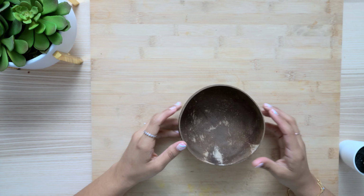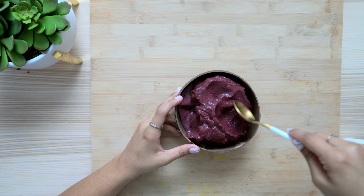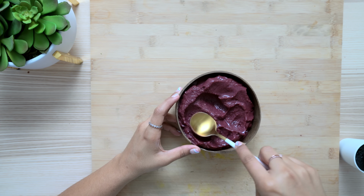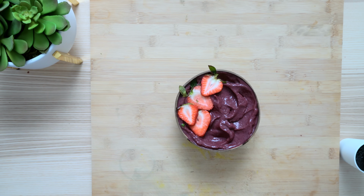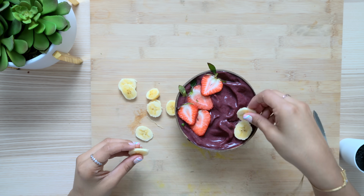This is my favorite part, decorating it in my coconut bowl. Pretty good, therapeutic for me. This is about the consistency that you want, but honestly, if it gets a little more runny, it's just gonna be as good and taste more like a smoothie. Literally add any fruits that you want. There's no fruit combination I've tried that doesn't taste good with this one, so get creative.